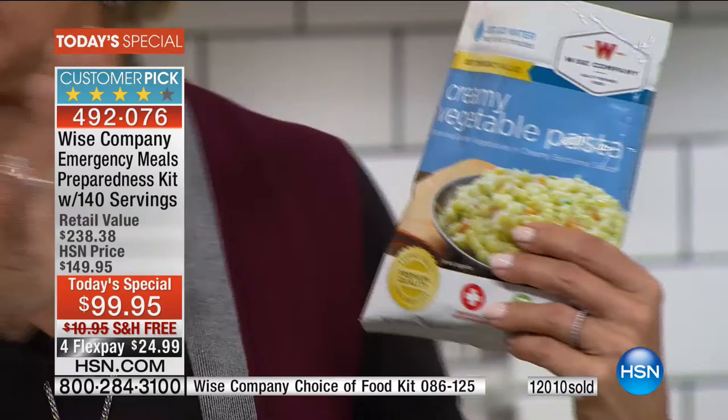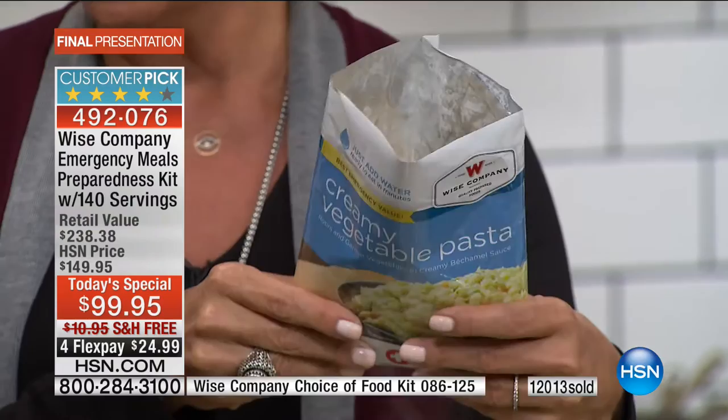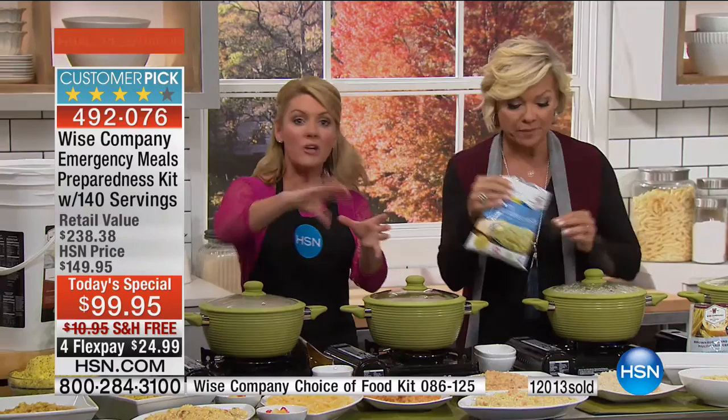Each pouch is for four people. Correct, four servings. You could add water to this pouch. You certainly could, if you needed to, and make this your serving container. Very common if you're hiking, hunting, using it recreationally. Go ahead and throw the water right on in there. Absolutely. It'll be just fine.